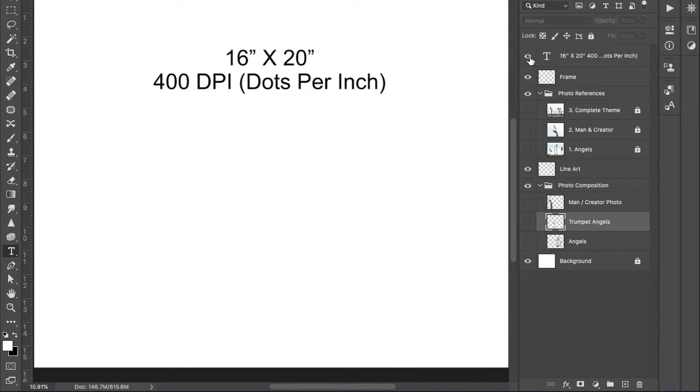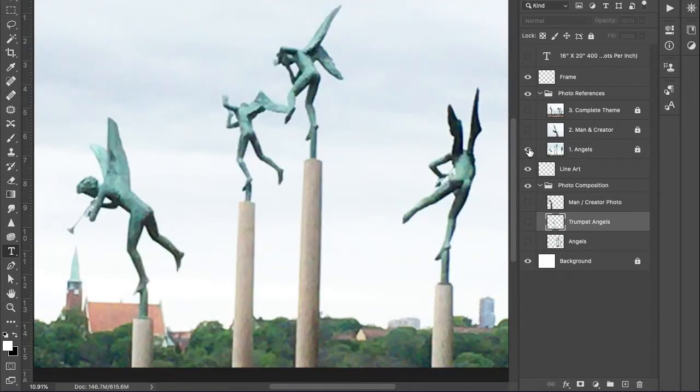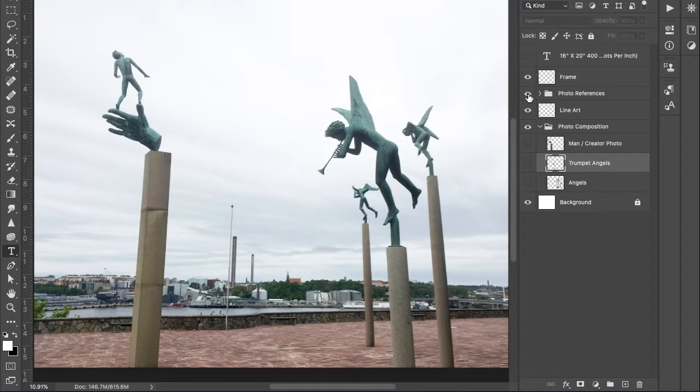That's the size I'm working in. Just so you see, and I want to show you photographs I took of these pieces of art. It was a very cloudy day, so I had to really increase the contrast of the photographs, and that made them a little grainy. That's pretty much the ones I'm going to be doing.